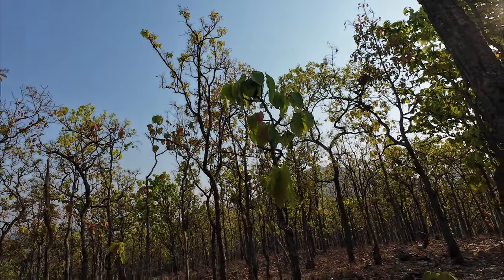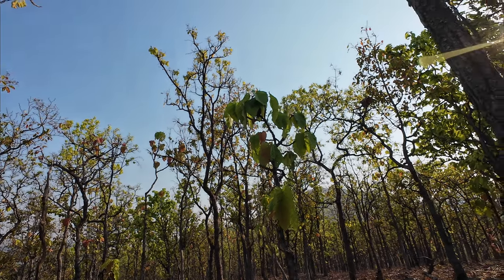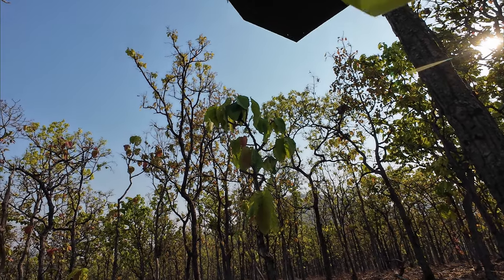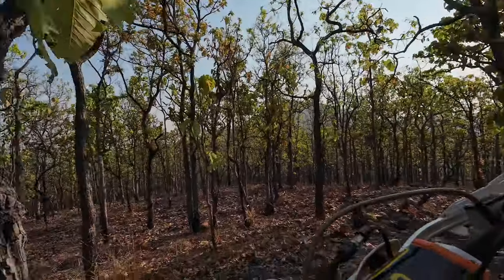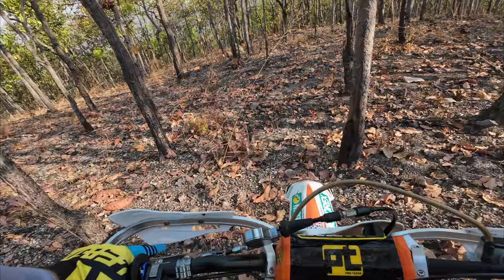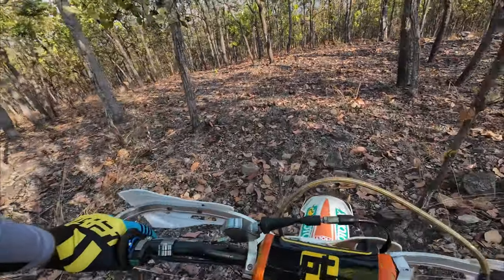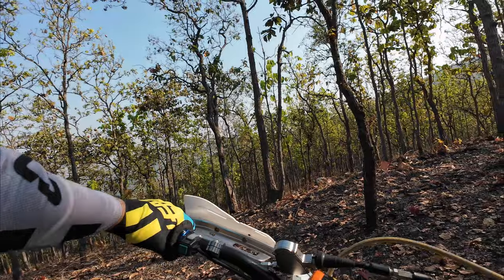This is pretty much as high as I can get here, but in this direction there is another peak, but I need to go down first, so we'll stop here, take a look. Let's continue, see if I can find this red and white stripe trail. Yeah, here it is. Maybe it's leading to the last.